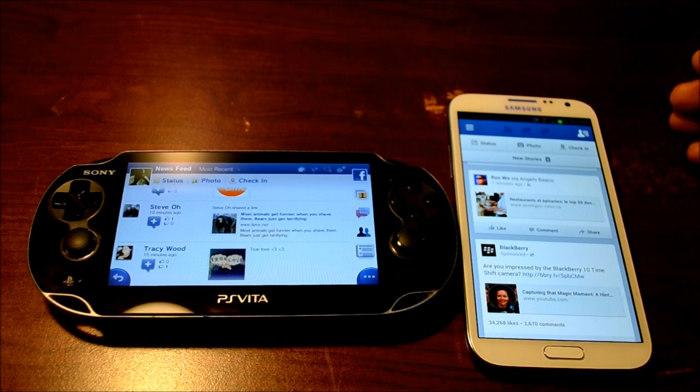So that's it. I'll be comparing their Twitter apps next before doing one final three-way comparison for the Netflix apps between 3DS, Vita, and the Note 2.